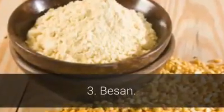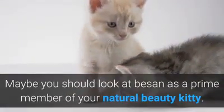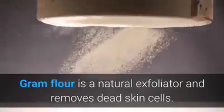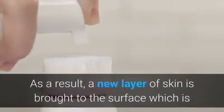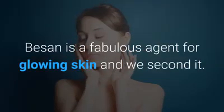3. Besan. Wondering how to get glowing skin? Maybe you should look at besan as a prime member of your natural beauty kitty. Gram flour is a natural exfoliator and removes dead skin cells. As a result, a new layer of skin is brought to the surface which is healthier, leading to a naturally glowing complexion. Besan is a fabulous agent for glowing skin and we second it.